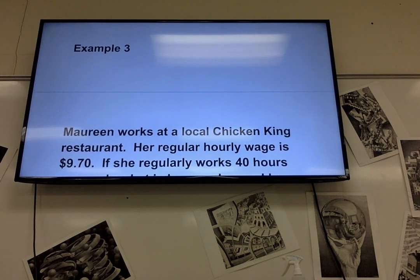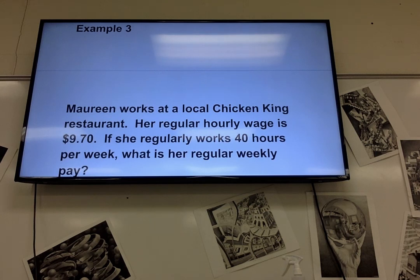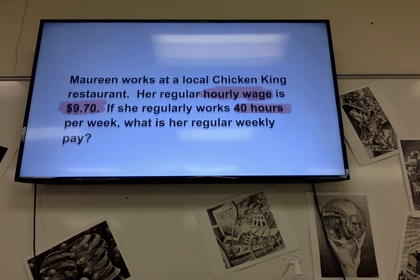I don't know why these are on the wrong page. Example 3. Maureen works at a local Chicken King restaurant. Her regular hourly wage is $9.70. So this person gets paid by the hour. And I guess that would be totally illegal here in Arkansas because $10 an hour is minimum wage. But in other states, it's not. Now, there is a federal minimum wage, and it's $7.25. I looked it up yesterday. But then states, of course, can go higher than that, but they can't go lower. So if she regularly works 40 hours per week, what is her regular pay?